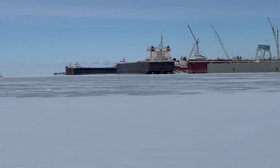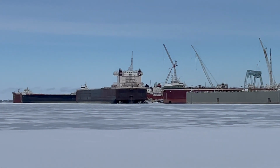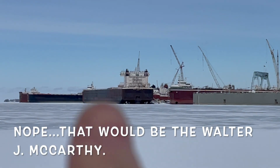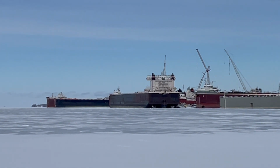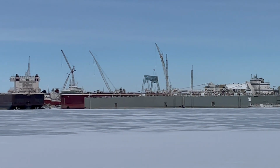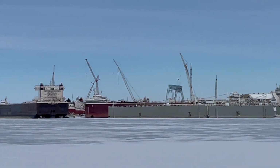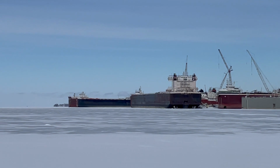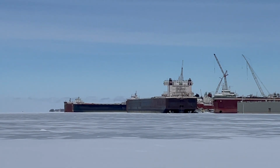I can't tell if it's the American Integrity or Century. I think it's the Integrity, which is the one right here, the propeller sticking out of the water. And then you've got the Joseph Block next to it. There's a fit out ship, a sinking dry dock. That's the gray one. And then several of them in there, Wilfred Sykes, the Roger Blau, which just had a fire last week.